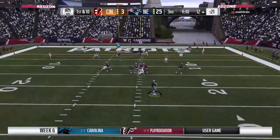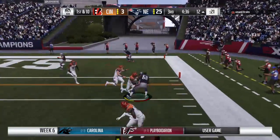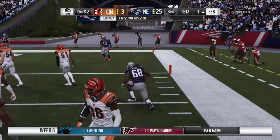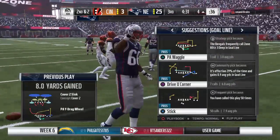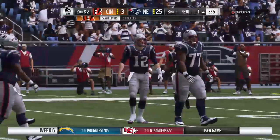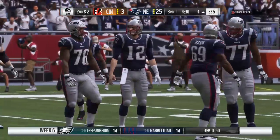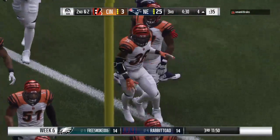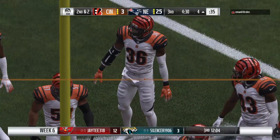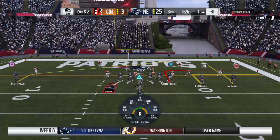Play action. Now it's Brady. That's going to be caught at the 10-yard line. And the stop will come inside the 5 at the 4. They'll give him 8 on the play, and that'll make it second down. Facing a 2nd and 2 after that last catch, good for 8 yards.